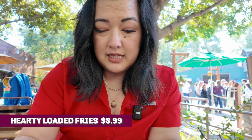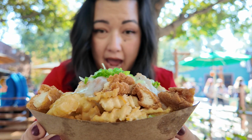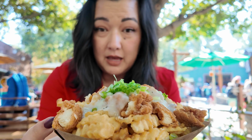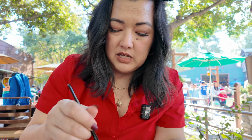I will say this is probably the heartiest portion of anything we had today. This is worth a Sip and Savor redemption, let me tell you. I always love Smoke Jumpers. They have a lot of different loaded fry options through the year. I do enjoy that. AJ did point out that you can't mobile order anything that you're going to use your Sip and Savor on. So that is one of the downsides, because Smoke Jumpers does get a pretty long line. Luckily, it wasn't too bad when we got here.